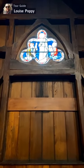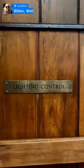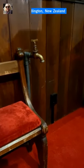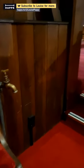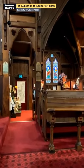There we go, the Transfiguration. Date unknown. Lighting control, okay. I thought it said light, a tap. I wonder why there's a tap here. Let's keep walking. We've done half the church. I want to do the other side as well. They do have a little shop.